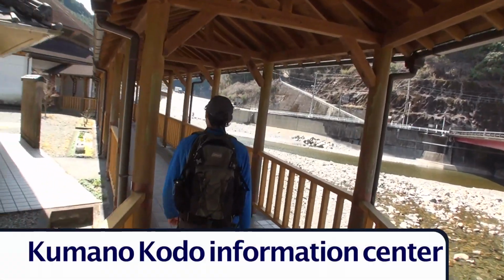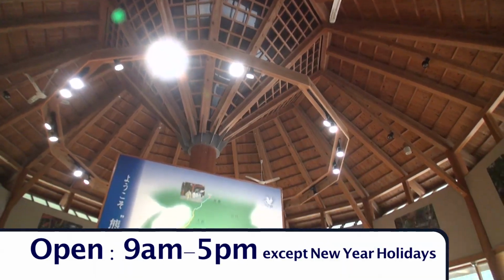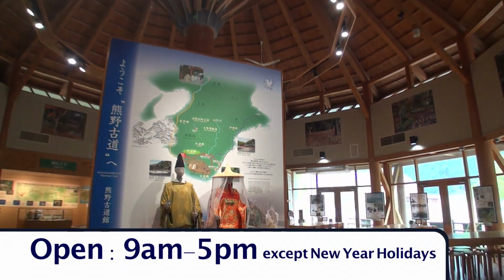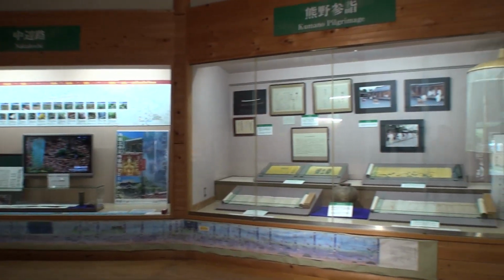Welcome to the Kumano Kodo Information Center. It's open from 9 to 5 throughout the year, except for the New Year's holiday. There is no admission fee.